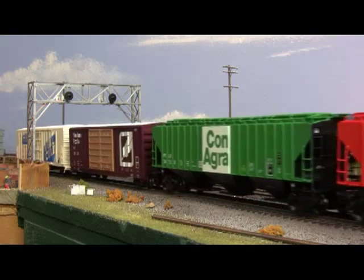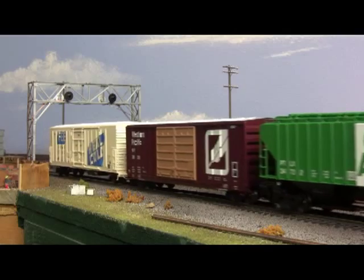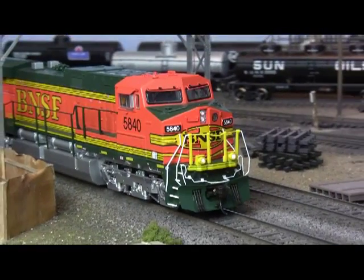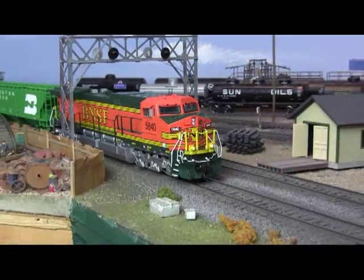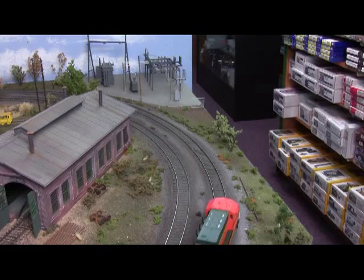Other features include an ABS body with die-cast chassis, 5-pole skew-wound motor with dual flywheels, all-wheel electrical pickup and propulsion, and prototypical lighting throughout.